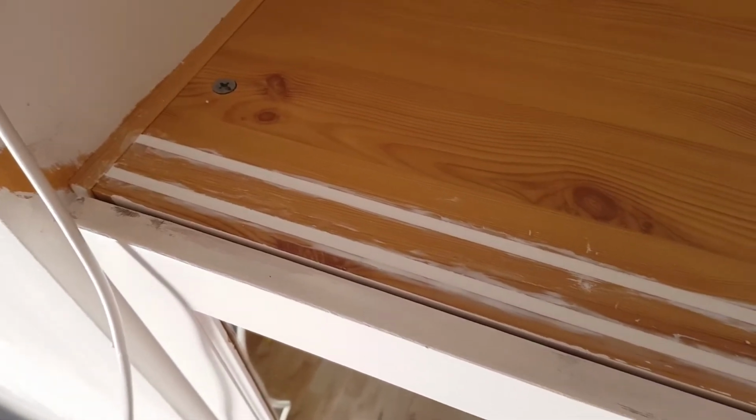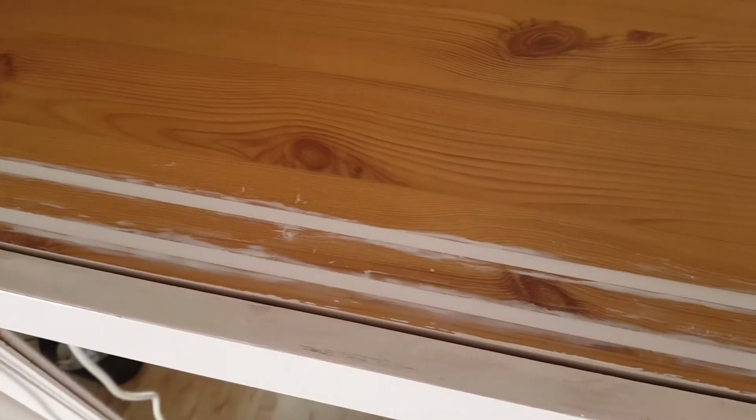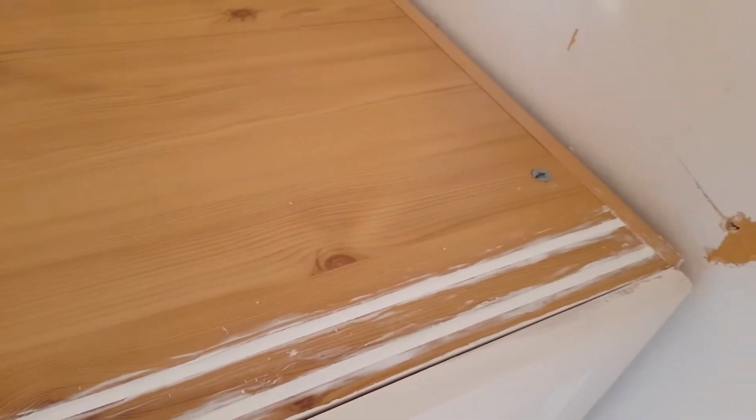Go get your vaccines. So I went back, scraped off some of the excess, neatened it up, removed some of that spillage over there and made it look a bit nicer and saved myself a bit of work. So with that, this is what we are currently working with.